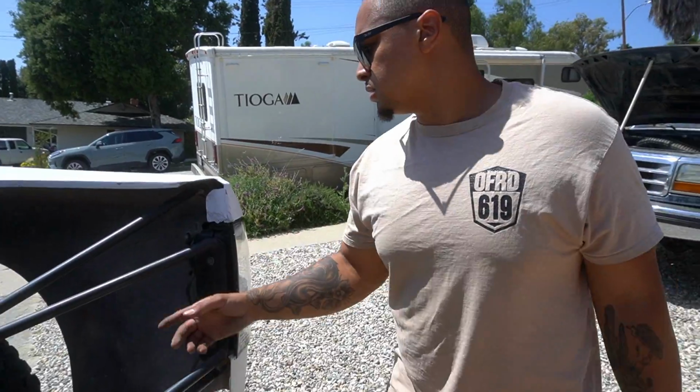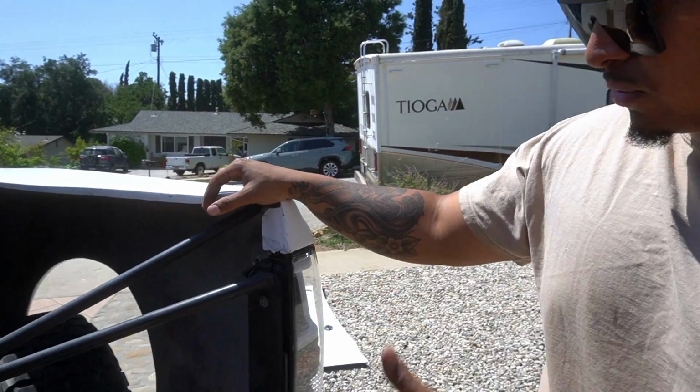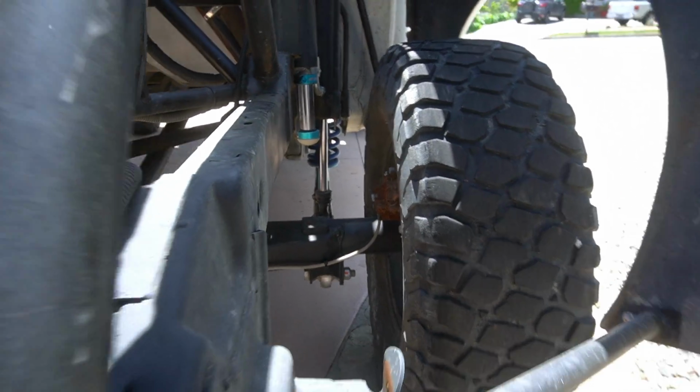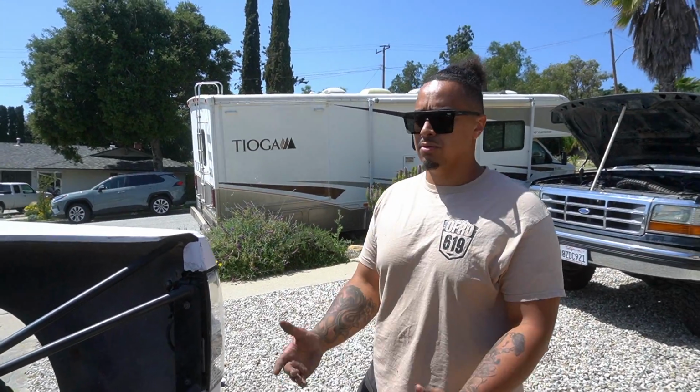Link mounts. I think Tanner welded on the lower link mounts that go to the axle here. And then the front link mounts were also made by Tanner. So he made those in-house. Tanner does everything. He's got a plasma table. He can make you anything you want.